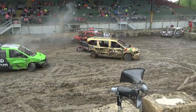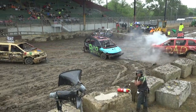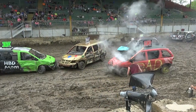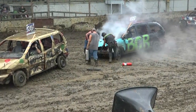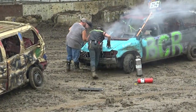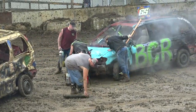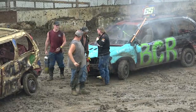26 to Hernandez, having a harder time getting around now. Another fire, red flag on the track. Second fire for Cody Scott. He'll be all done. Impact Derby Products red flag for that fire. Tough break for Cody. He was really trying out there with three wheels.